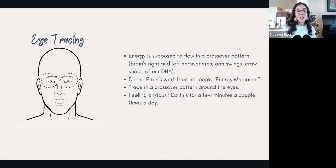Another thing that you can do to balance your energy is called eye tracing. And this is from Donna Eden. She does a lot of energy medicine work. I learned this from her book, How to Heal Yourself When No One Else Can. It's a really interesting book. I came across it when I was in the trenches with healing from chronic Lyme disease, and it had a lot of really good stuff. What I find interesting is chronic Lyme and the symptoms show up very similar to long haul COVID. There's a lot of similarities with almost like a chronic fatigue syndrome type stuff, having weird neurological stuff.